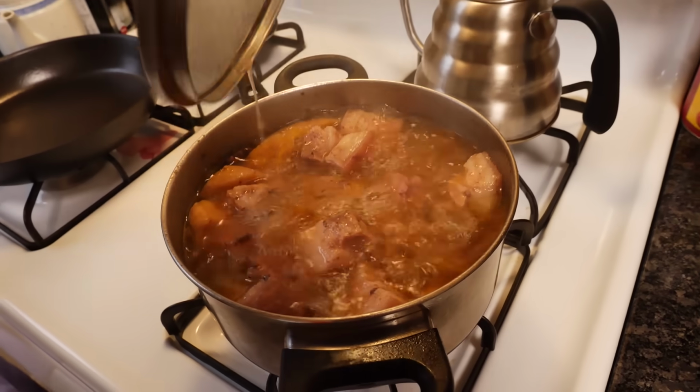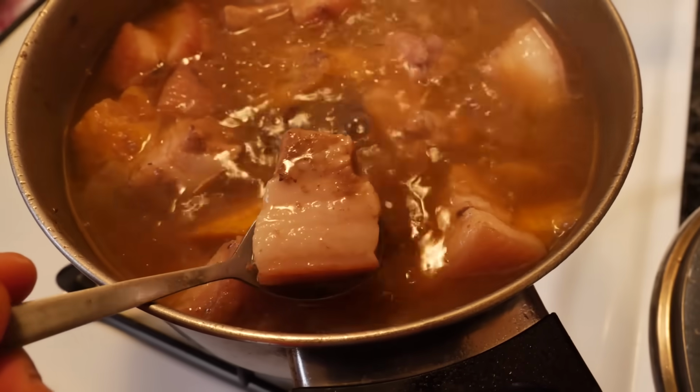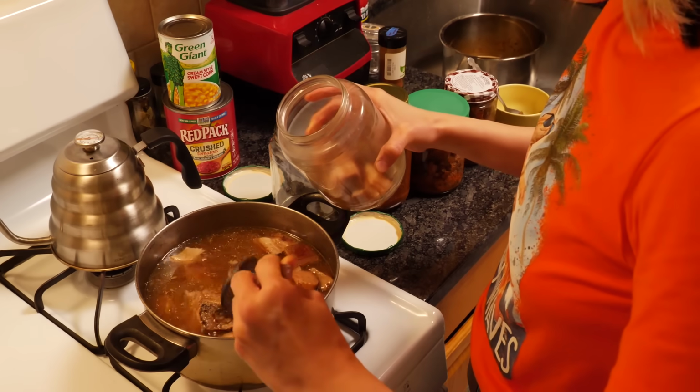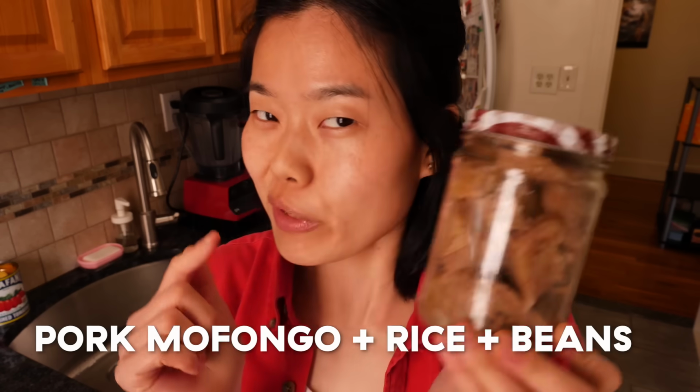So last night we cooked that pork on the stove with our fish sauce and our soy sauce, and at the end of the night when I packed it away, I separated it into plantains, pork, and broth. These plantains are super tender, super mashy, and super flavorful, and I've never had mofongo before, but I feel like we could make some. Mofongo is a Puerto Rican dish.